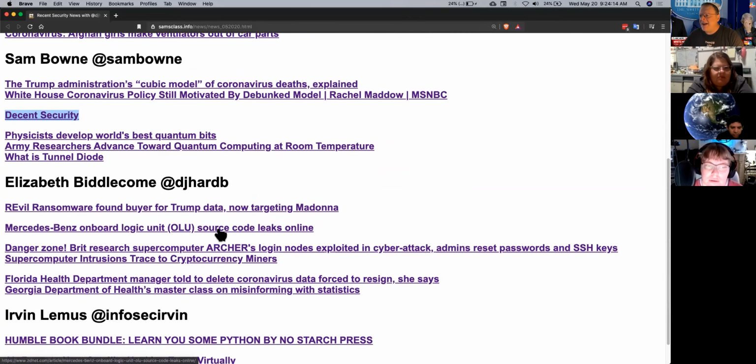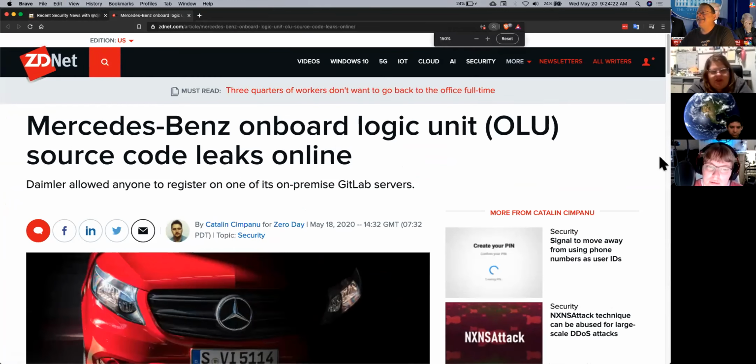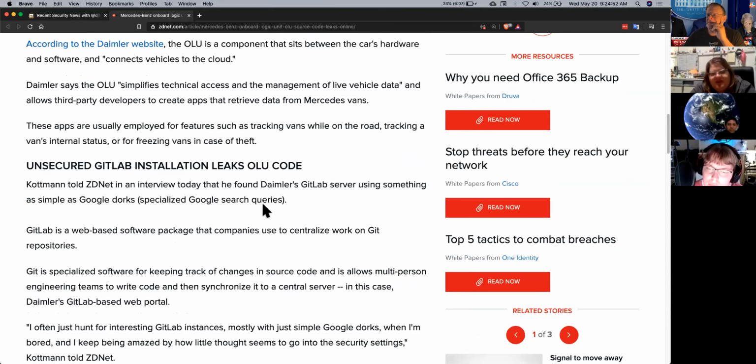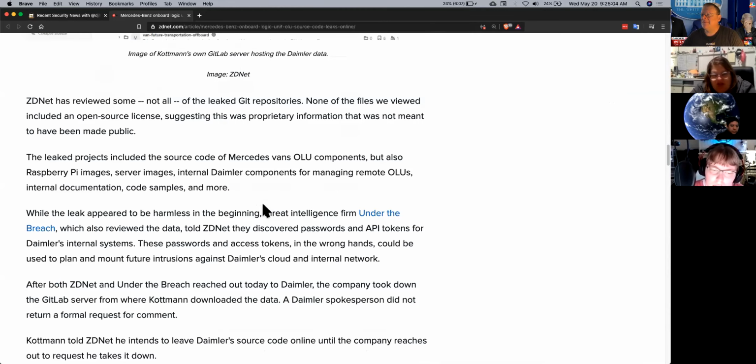Anyway, and then Mercedes-Benz leaking their source code. Yeah, so I thought this was pretty interesting. This kind of blew up a couple days ago where they'd essentially, again, incorrectly configured version control, leaving stuff open to the cloud. And it wasn't through any kind of advanced hacking. This guy just used Google Dorks and found source code exposed to the cloud. It's unclear how serious the impact of this is, but it's just another example of how even major corporations that should be on top of this stuff are totally not on top of this stuff.